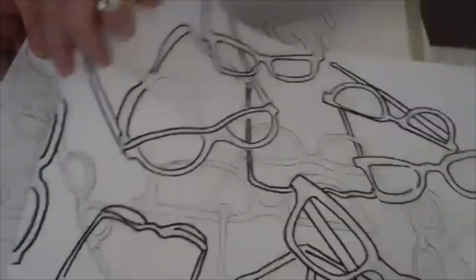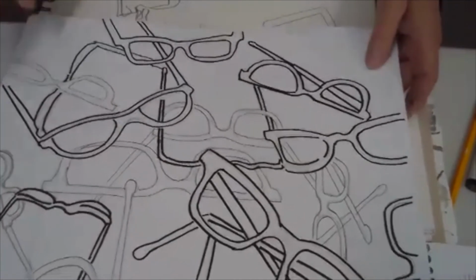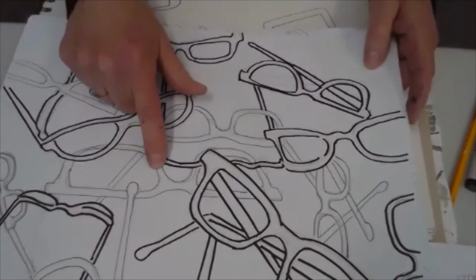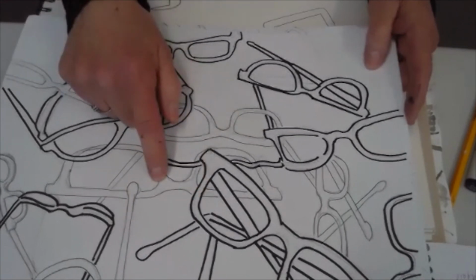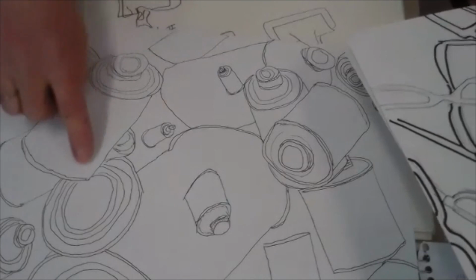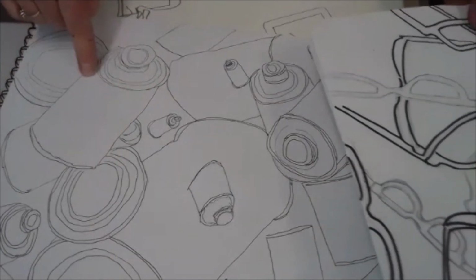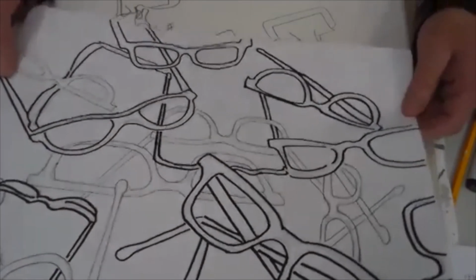Here's another one. This is sunglasses. Now, what this student did is first draw their drawing. They chose glasses as their subject matter, their object. They drew it in pencil. Then they went over the pencil with some thick lines and thin lines, because drawings with different types of lines are more exciting. This is a great drawing, but it's all got the same thin line. What would this drawing look like if this student had put thick lines on there too? Makes it a lot more interesting to look at, all right?